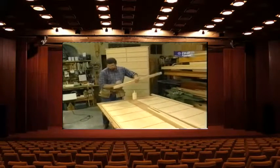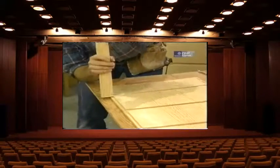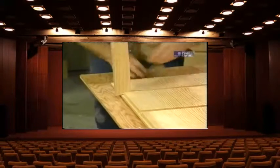Well, now we can begin the assembly of the carcass. A little bit of glue on the end of each rail, and I've already installed some glue in the slot that I cut. I'm going to start with the back rails first. Just gluing them and tapping them in place.